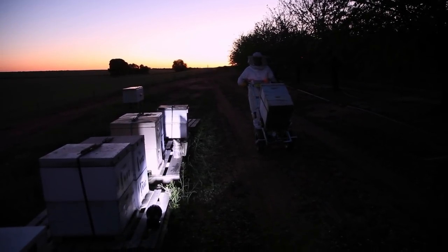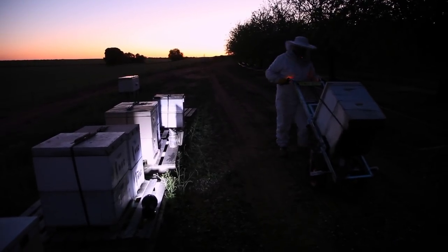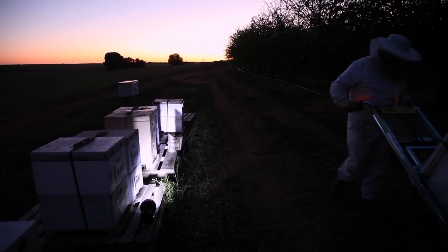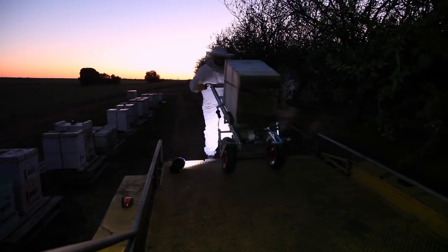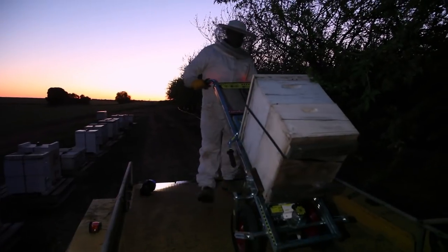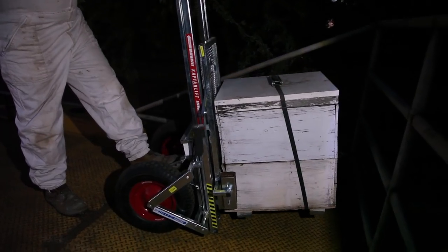Here we go, let's see if we can get up the ramp, eh? Snazzy, eh? That's a bit better than my wooden ramp.